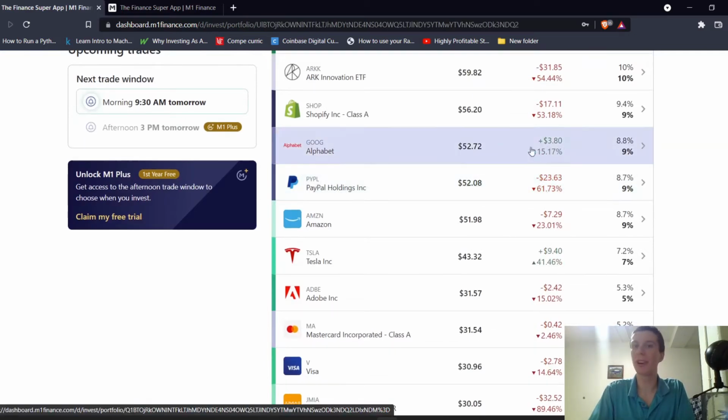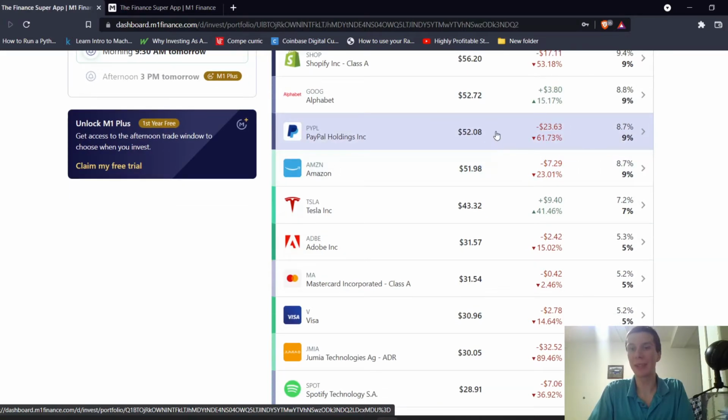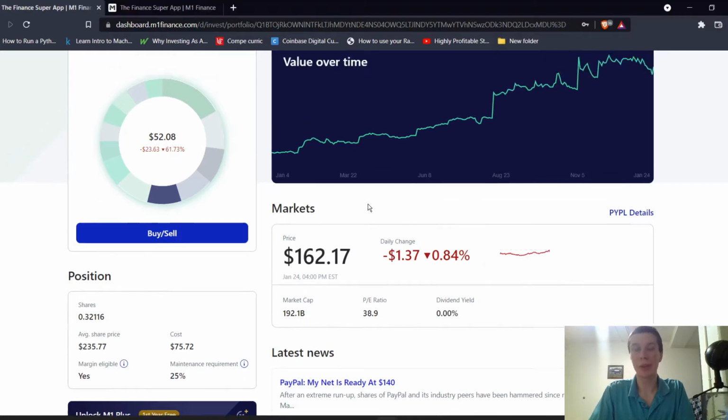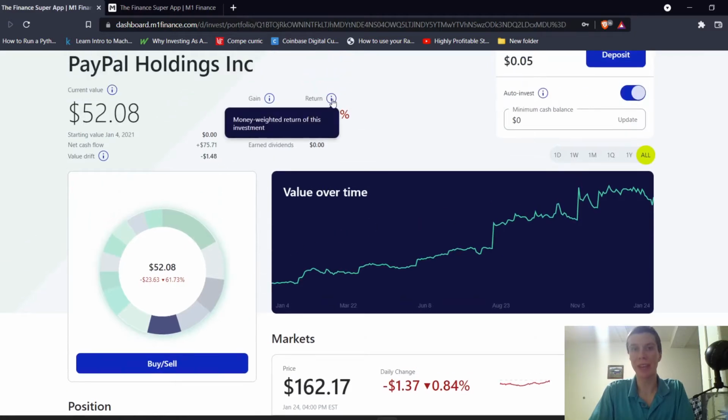Google still going strong, up about 15%. Obviously, I think I was up a lot more on that one before. PayPal is also about 9% of the portfolio. It says we're down 60%, which honestly is a crazy number. But our average cost here is $235, and the current share price is $162. So if we do that calculation, it gets us to about 68 to 69% of the original value, which means we're down about 31 or 32%. So again, not nearly as bad as this kind of indicates.